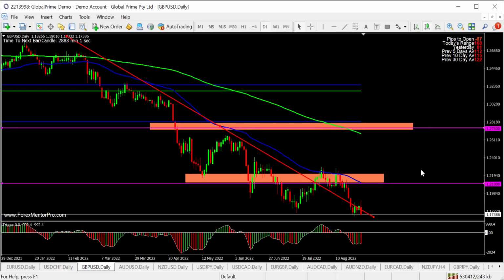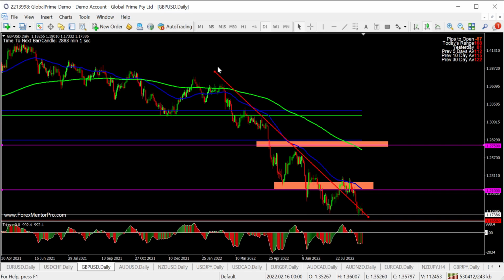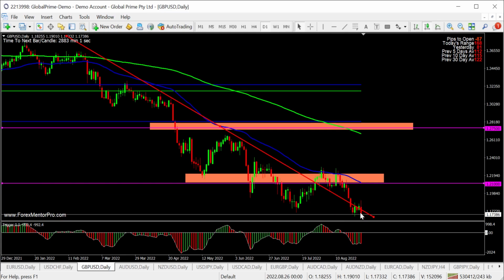GBPUSD, again, really similar to the EURUSD. Again, I showed you guys this in the live session. We had this channel, tried to break out, tested, tried to move back, and now it's broken right back into this channel. Big bearish candle on Friday along with that news. I suspect this is going lower, but same as the Euro, on the shorter time frames I'd look at 1.21 for a short. Again, a reasonable short on the daily if you prefer that.